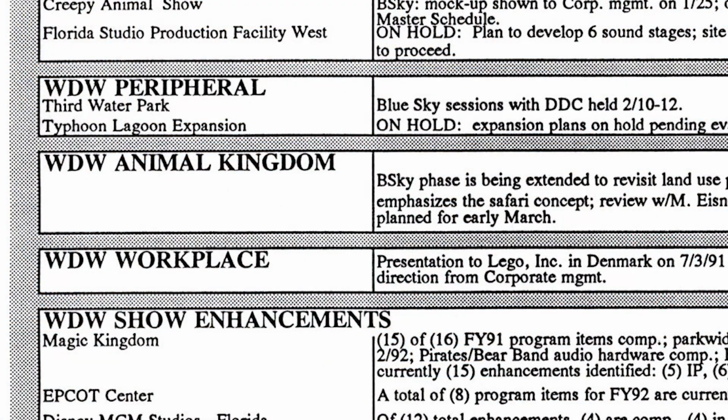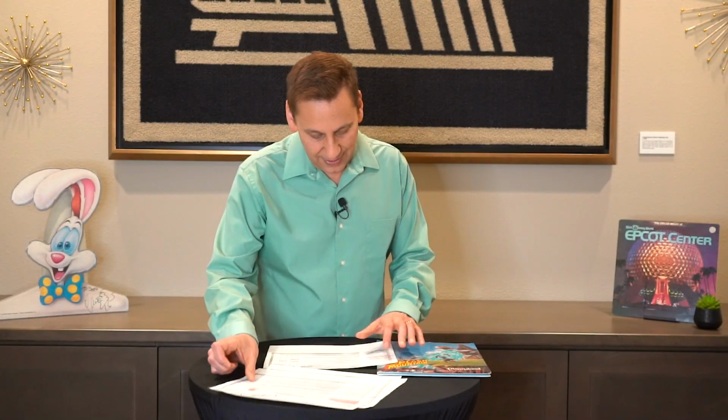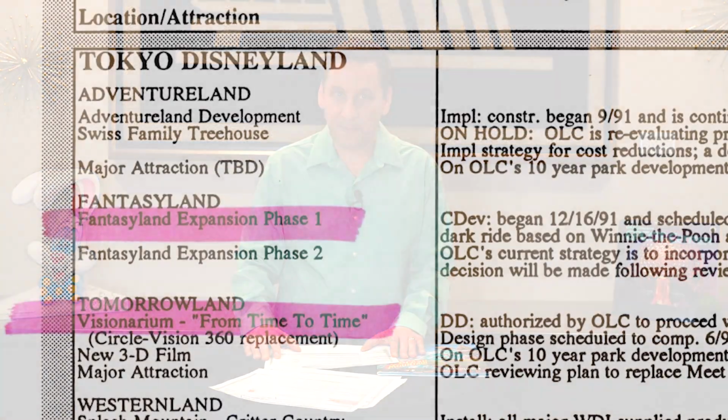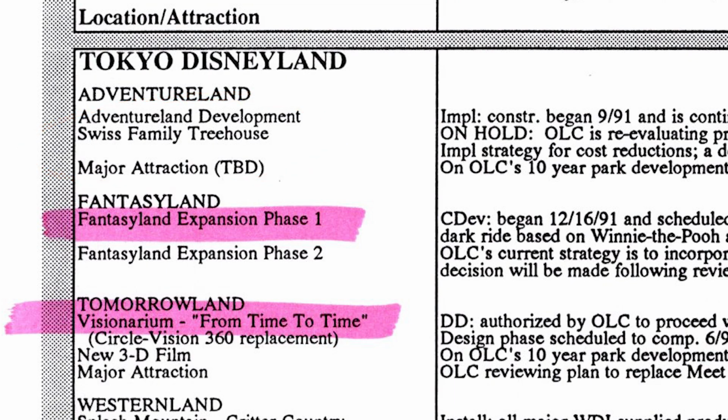I have no idea what that was. At this time in 1992, plans were underway for Animal Kingdom. Now this continues with Tokyo Disneyland. In Adventureland were plans to add the Swiss Family Treehouse, which did open there the following year. It mentions a major attraction, but it was not yet decided what it was going to be.